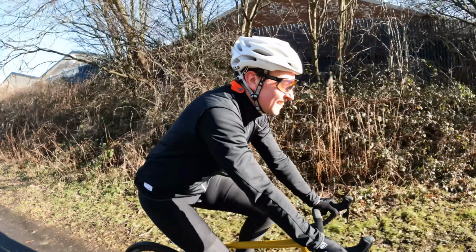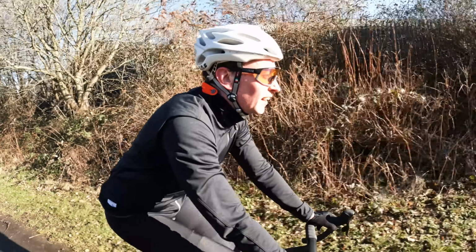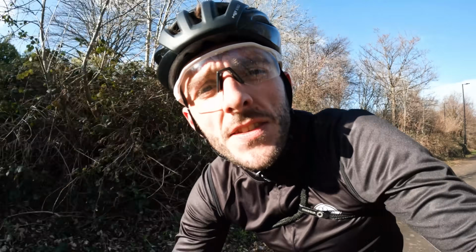But also 160 rotors, front and rear. Front and rear, okay. Very nice and confidence inspiring, especially considering there'll be lots of bags on this bike, so it'll be very heavy when I do go away. So yeah, feeling confident. Pleasantly surprised.